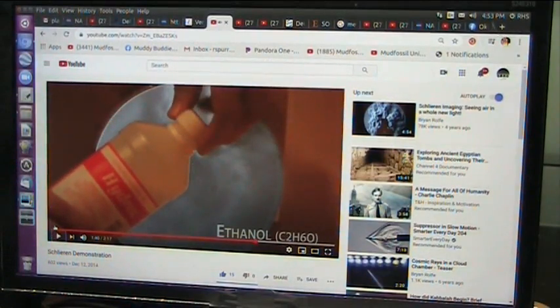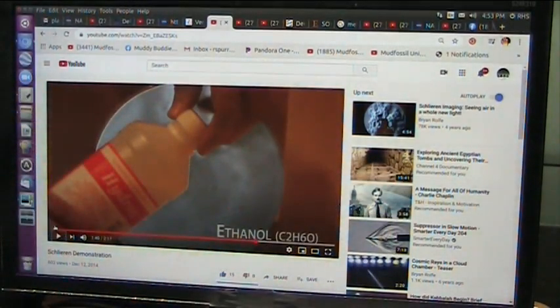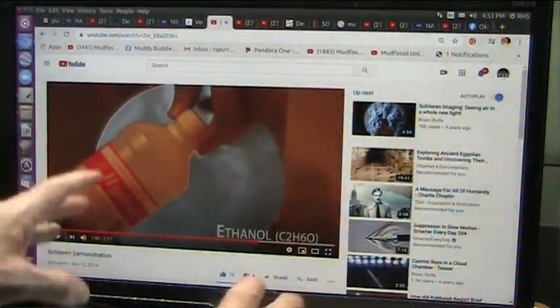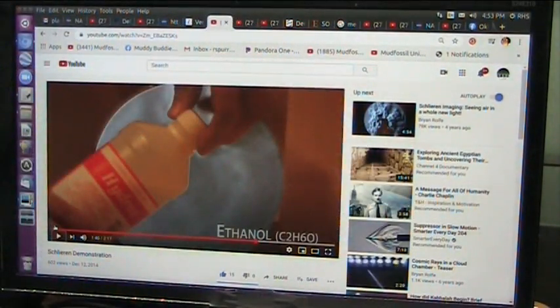Difference in temperature, let's put it that way, because it can be extremely subtle. The guy's hand makes a change. So what his hand is doing is making the water molecules in the air change their polarity, basically.